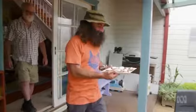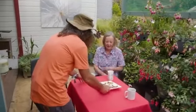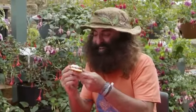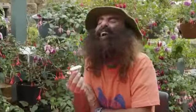Norma, here are some beautiful pikelets that you prepared earlier. I did, with Andrew's jam. Here we go, this looks nice. That's the best way. Here goes. Yum. More cream in your beard than mine. That's why I've got a white beard.